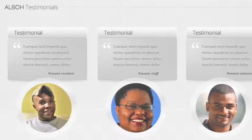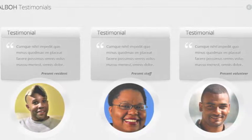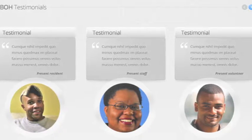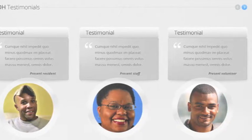We have also included a space for testimonials on this page. The people that make up A Little Bit of Heaven are its residents, its staff, and its volunteers. We find it important to reiterate the success of A Little Bit of Heaven's residents. Staff and volunteer testimonials are also important. It allows website visitors to connect with current or past volunteers and motivate them to become volunteers themselves.